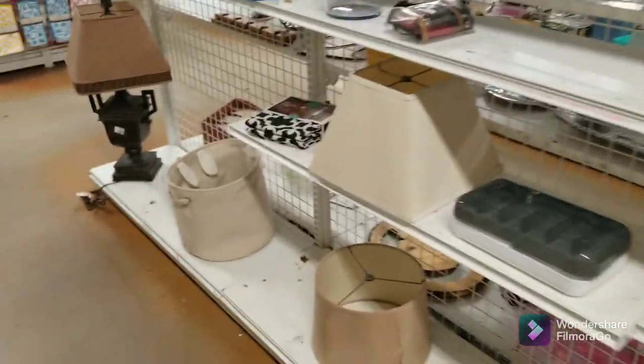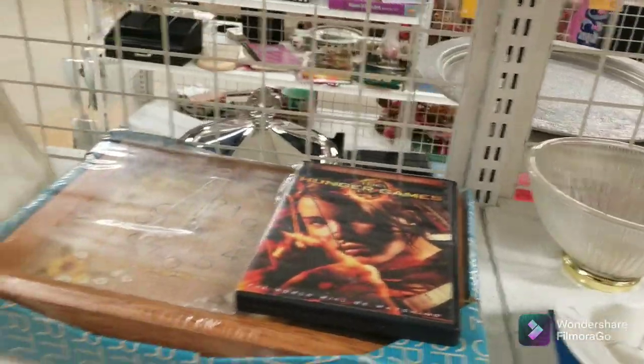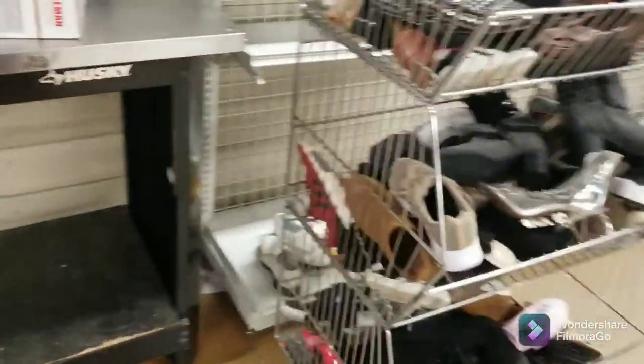But this is all the electronics. There's really nothing in that section ever. There used to be electronics, and they moved it over, and now it's just, I guess, home goods and stuff. I really don't ever see anything good in there that's worth money.